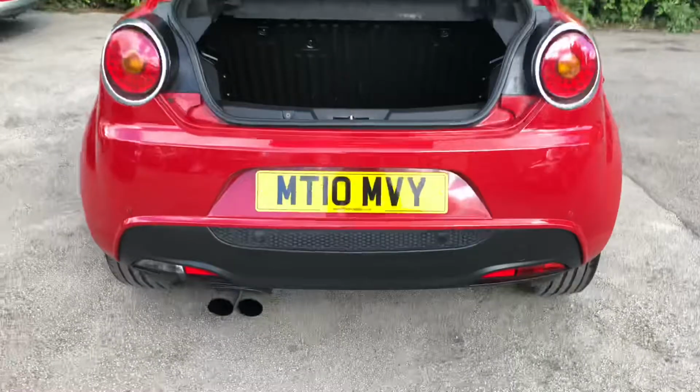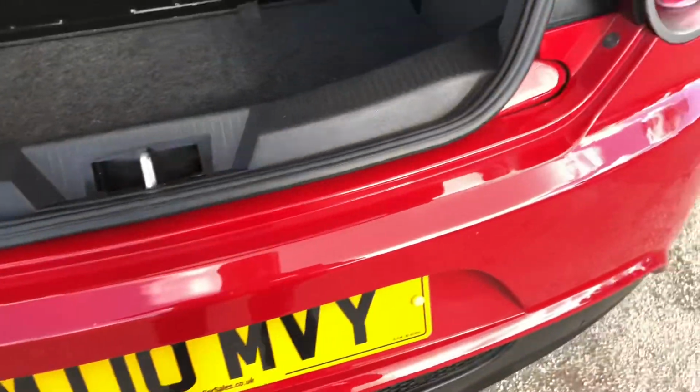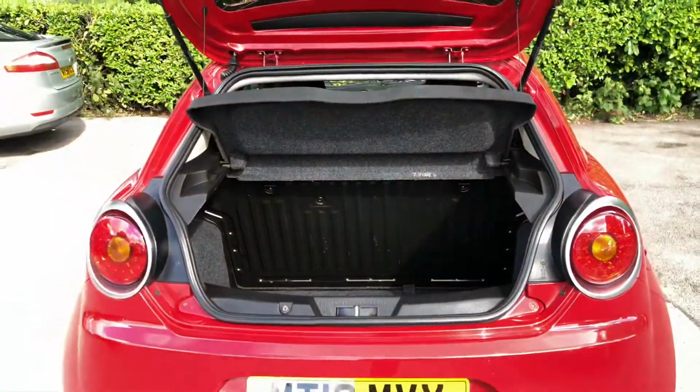If we take a look inside the boot, we can see in the rear bumper there's no marks, scrapes, scratches from loading. Generous size boot, also in immaculate condition as well.